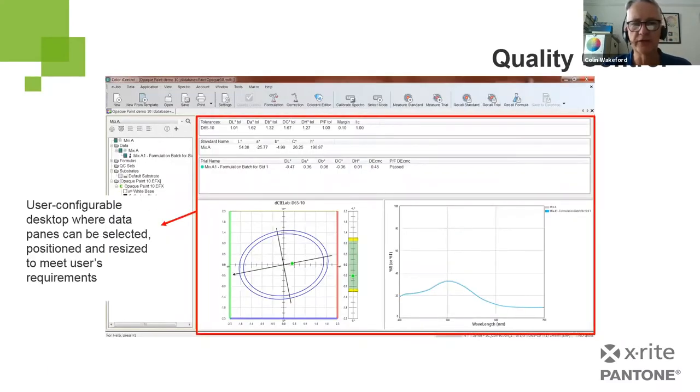So the QC screen itself is fully customized, or configurable. I know myself, I've in the past used softwares where I want to maybe see the color metadata, the delta E, delta E CIELAB or CMC, or whatever equation I want to use. But I also want to see a CIELAB color plot and maybe a reflectance curve as well. And I've worked with softwares that had predefined screens, which didn't allow me to see all of those at one time. Within the QC part of iControl, we can set that up wherever we want.